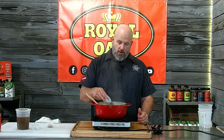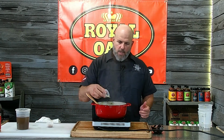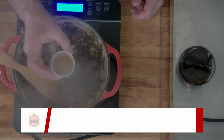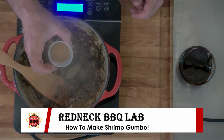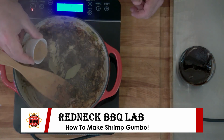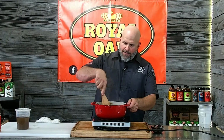Teaspoon of granulated garlic. Like I said, it just gives it another depth of flavor. A couple bay leaves. Last but not least, this is a regional Cajun seasoning I came across in my travels down there. Any Cajun seasoning will do. This is about a tablespoon. I'm gonna add that to it.